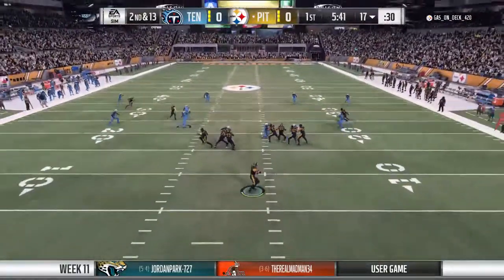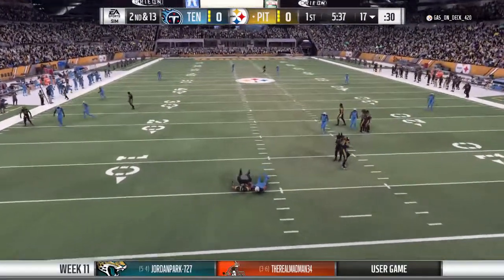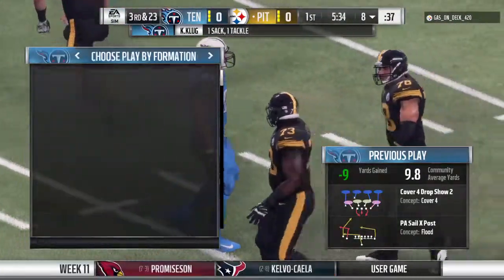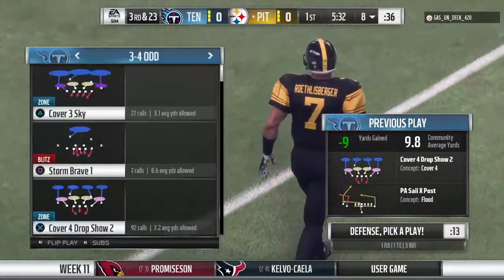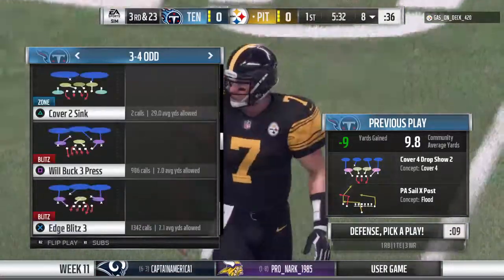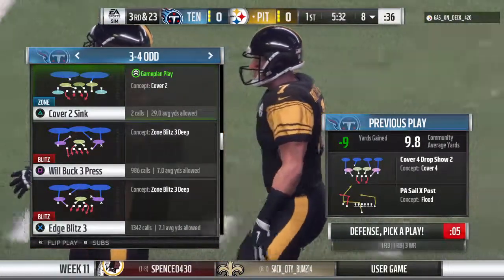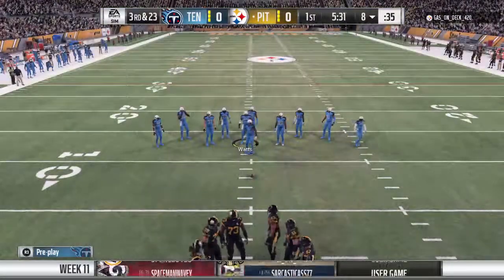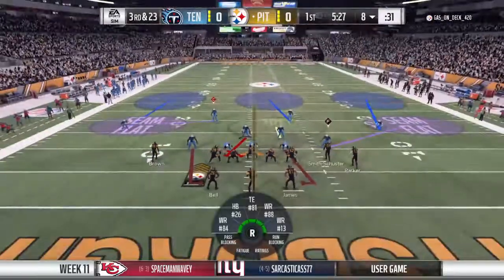A fake to Bell. Now it's Roethlisberger. And he's going to be brought down back at his own 6-yard line. Carl Klug in there to get him. And that's sack number 6 for him on the year. So the sack, and now a 3rd and long situation for the Steelers and Ben Roethlisberger.